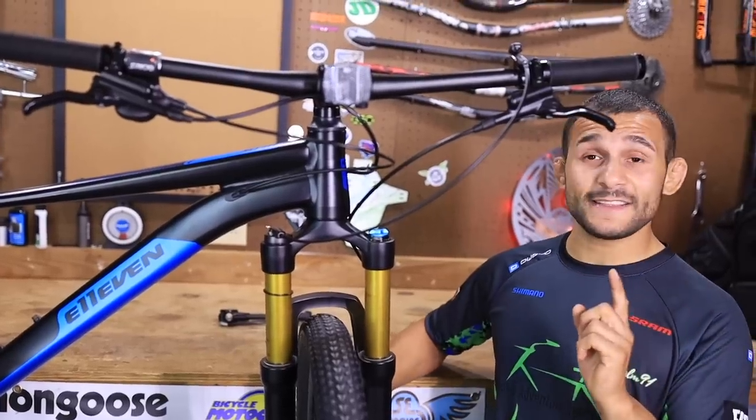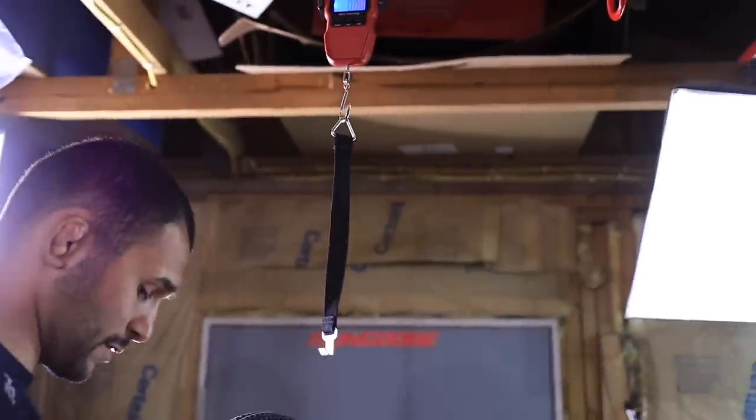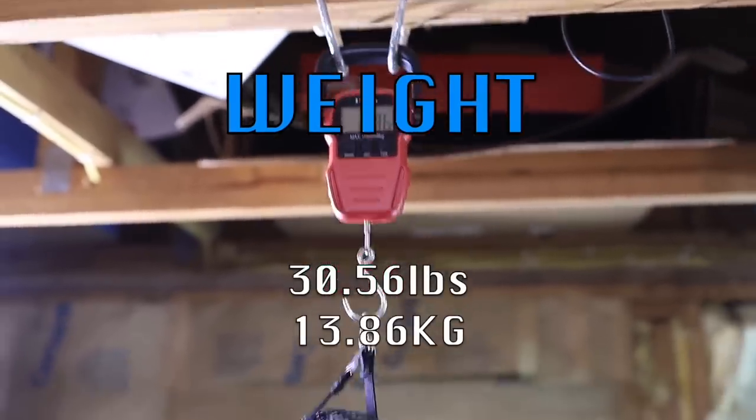All right, let's go ahead and get the weight of this thing. Let's do the Wolfman Dyno. I'm going to go with 29 pounds. Okay. Our first under 30 pounder. It is 30.56 pounds and 13.86 kilograms. All right. Man. All right.